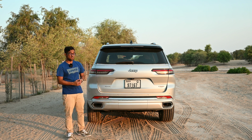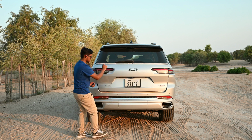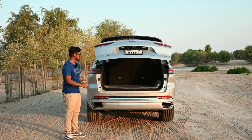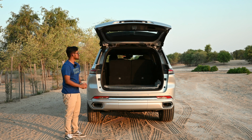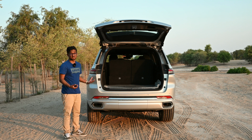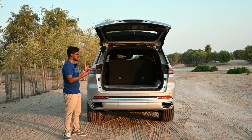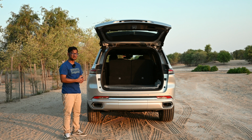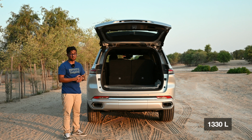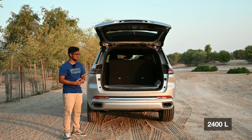And now let's look at the boot space. So it does come with an electronic tailgate. So you just click that and it will open right up. So boot space is actually quite big on the Grand Cherokee L. Well, it's a long wheelbase car. With the second and third row of seats up, you have 490 liters of boot space. With the third row folded down, you get a bigger 1,330 liters of boot space. And with the second and third row folded down, you get a massive 2,400 liters of boot space, which is pretty huge.